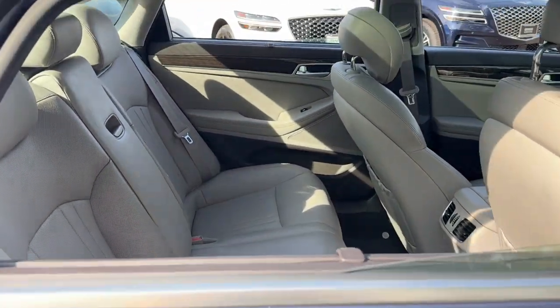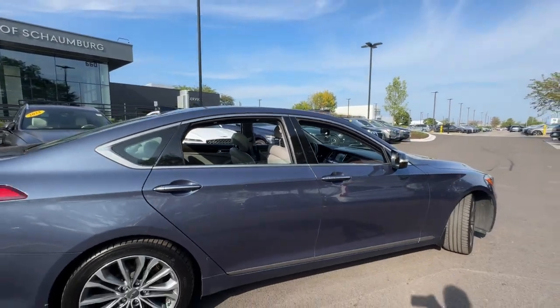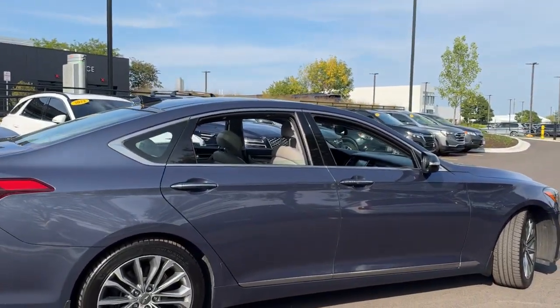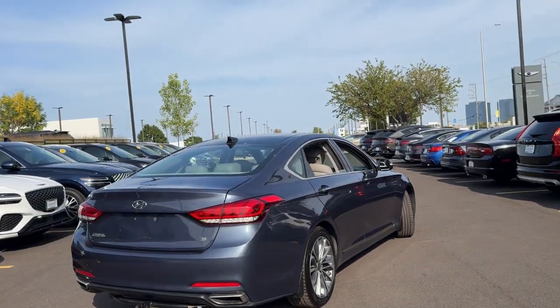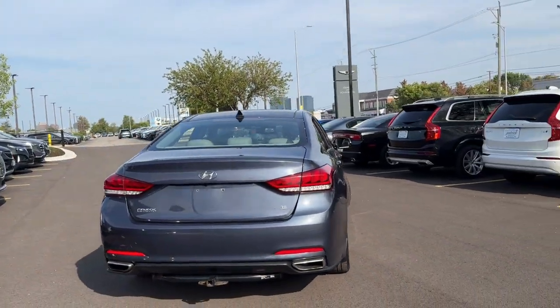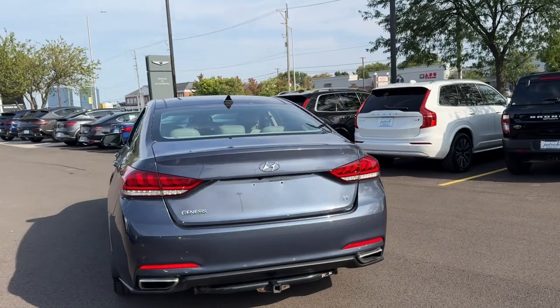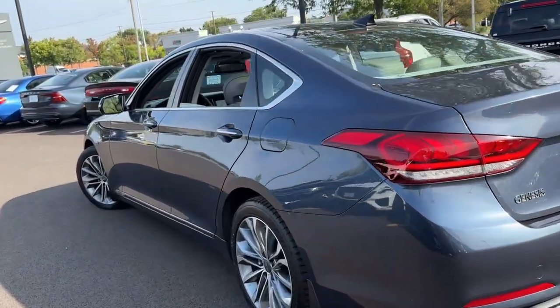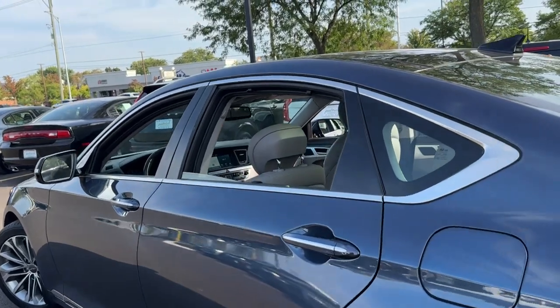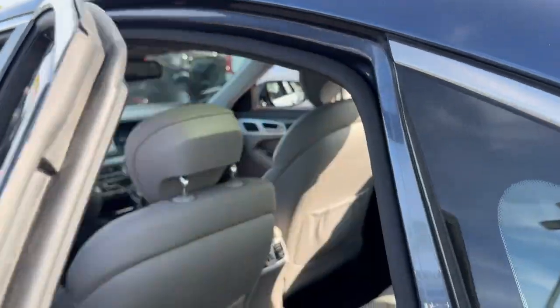Step up to a new level of comfort in this superb executive sedan. These are just some of the great options this vehicle comes with: panoramic roof, navigation system, keyless entry, backup camera, satellite radio, heated mirrors, alarm, steering wheel audio controls, electronic stability control, power driver seat.